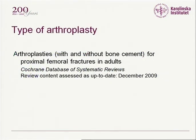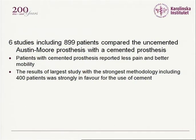Regarding the type of arthroplasty, there is a review updated last year, 2009. Six studies, including almost 900 patients, compared the uncemented Austin Moore prosthesis with the cemented prosthesis. And generally, patients with cemented prosthesis had less pain and better mobility. The result of the largest study, made by Martin Parker himself, with the strongest methodology, including 400 patients, was strongly in favor of the use of cement.